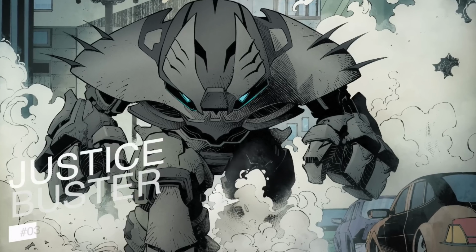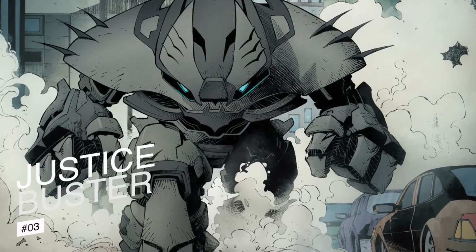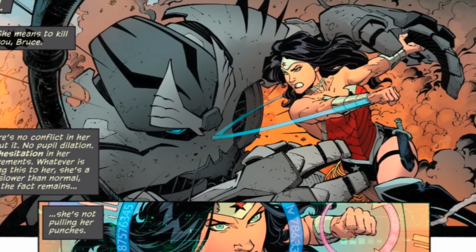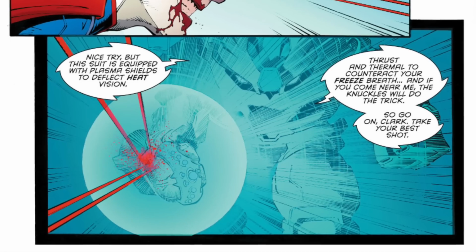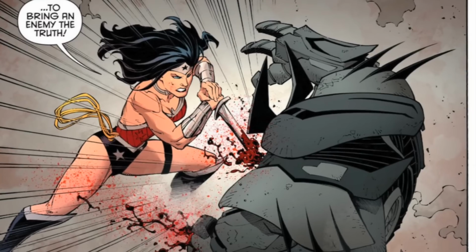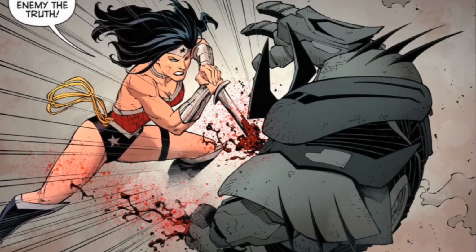While Iron Man has got the Hulkbuster armor, Batman has got the Justice Buster, a suit designed to take down the entire Justice League all at once. And so it's got different weapons and protocols in order to take down each Justice League member, which came in real handy when the Joker turned the Justice League against Batman.